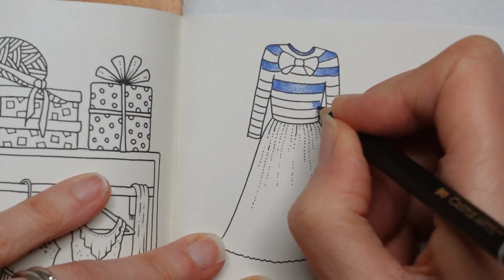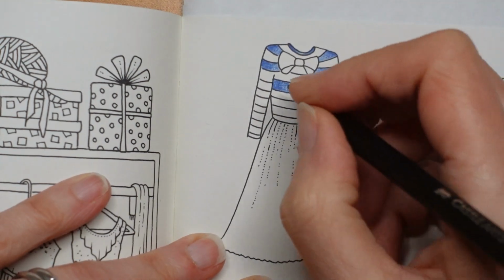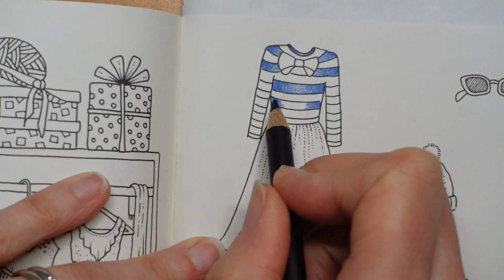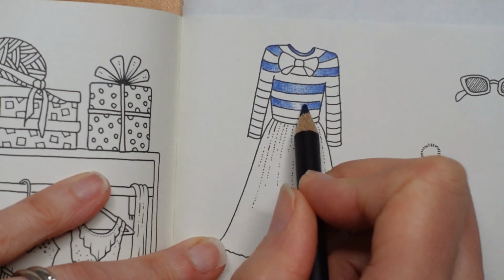I rushed that for that reason too. This is quite a strange dress, isn't it, to have a stripy top and then a plain skirt, but that's okay. We'll do it, and let's see how it turns out.